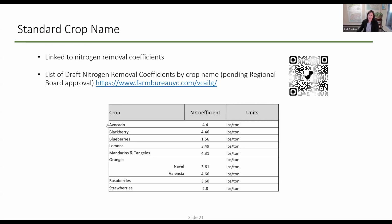Then the standard crop name is also linked to a nitrogen removal coefficient. This is just a screenshot, a little snippet of a full list of nitrogen removal coefficients by crop name. For avocados, we've got 4.4 pounds of nitrogen removed per ton of yield. And the list goes on. You can find this list on our VCALG website, and this is a QR code that will take you there as well.